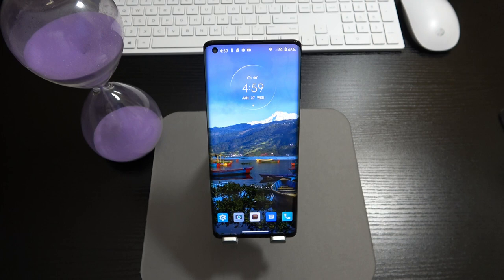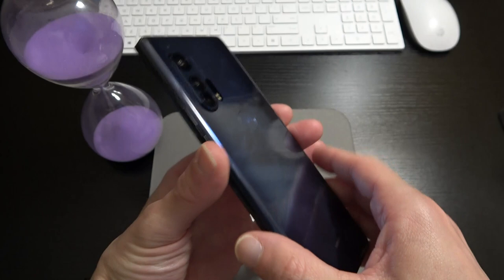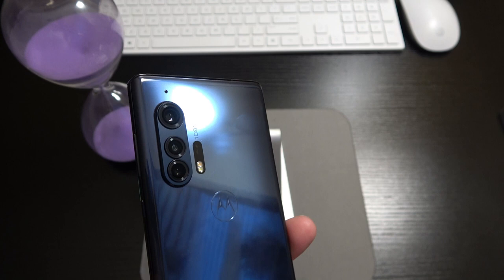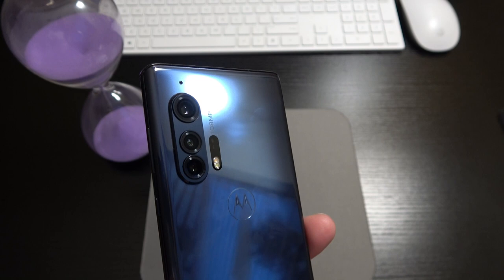All right. But a 25 megapixel selfie sensor. Now on the rear, we've got three lenses here, and I've got my little cheat sheet here. So we've got the main camera, which is a 108 megapixel wide sensor with an f/1.33 aperture.